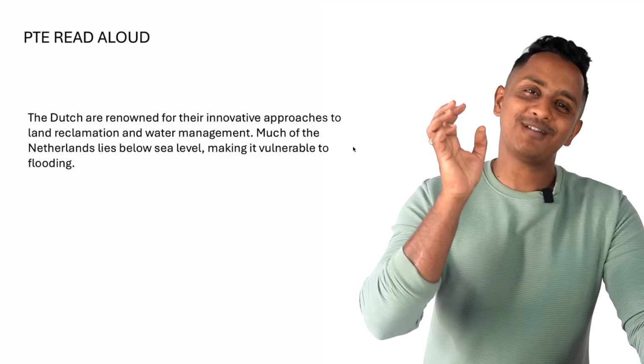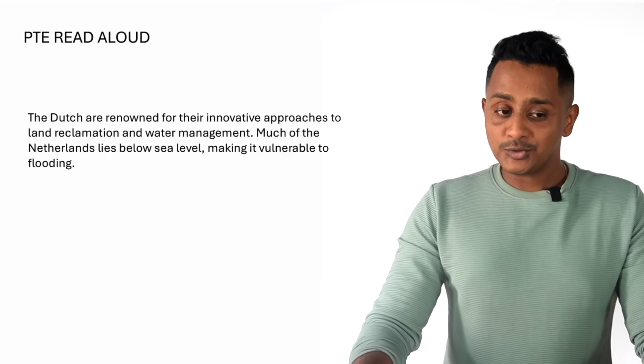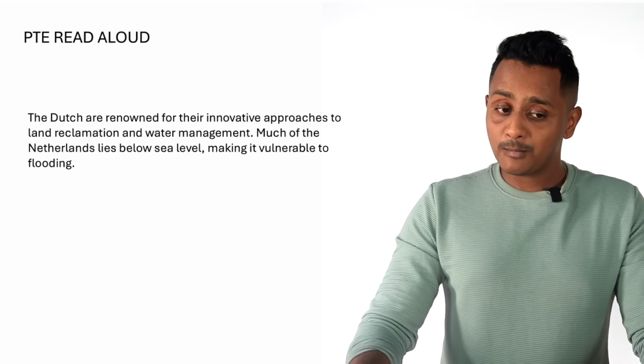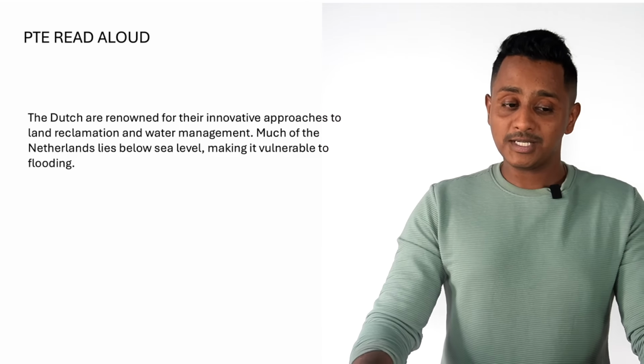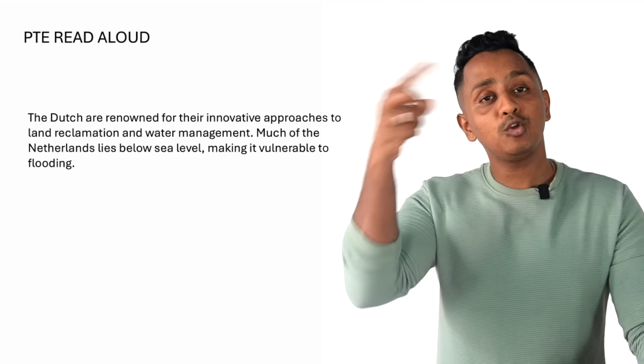This also, I swear, I have not read this before. The Dutch are renowned for their innovative approaches to land reclamation and water management. Much of the Netherlands lies below sea level, making it vulnerable to flooding. I'm just going at a comfortable speed. What you should not do.